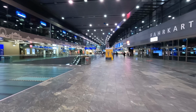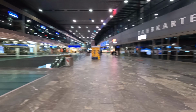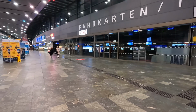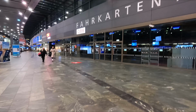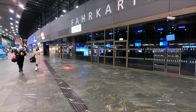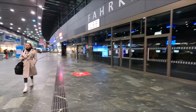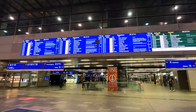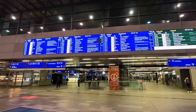Now, I love the design of Wien Hauptbahnhof. The concourse is bright and spacious, and everything is clear and easy to find. Should you need to buy a ticket, you'll find the ÖBB ticket office, as well as those belonging to a couple of private operators by the main entrance. The departure boards are also very easy to understand.